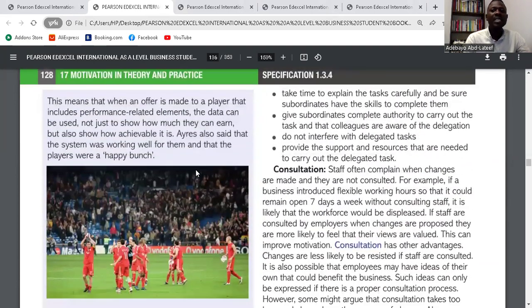Two, take time to explain the task carefully and be sure subordinates have the skills to complete them. So ensure that whatever you are delegating, whatever authority you are giving to the staff or to the employee, the employee understands it. Explain better to the employee, and also make sure that the employee has the skills to carry out that task. If not, you are just giving the employee a problem. He's not going to do it well, she's not going to do it well, and it comes back to you.